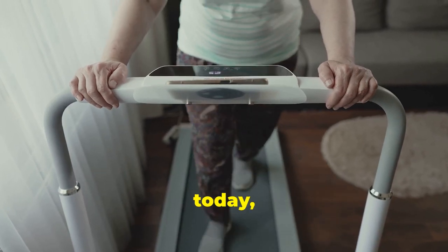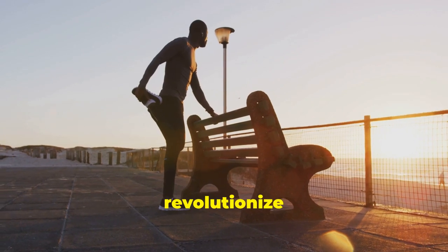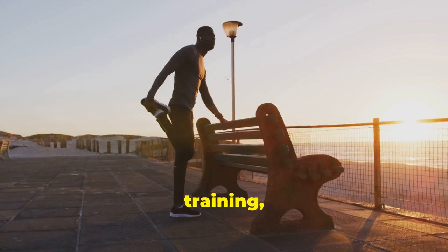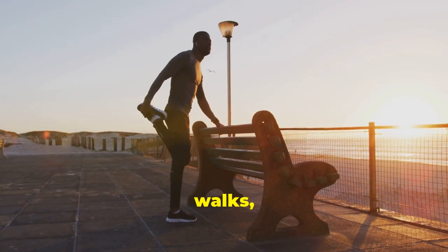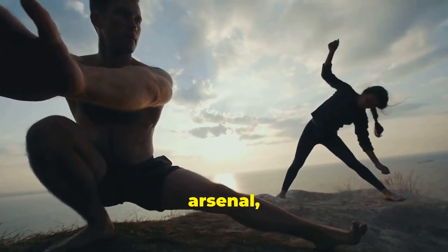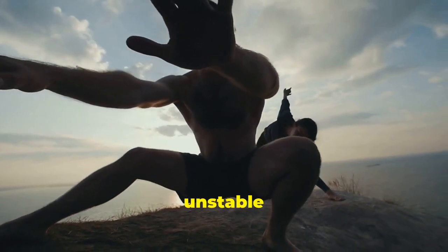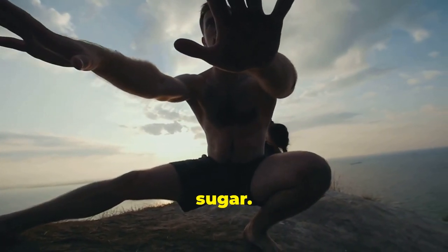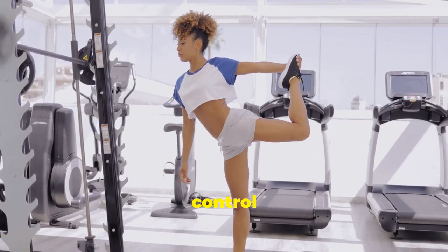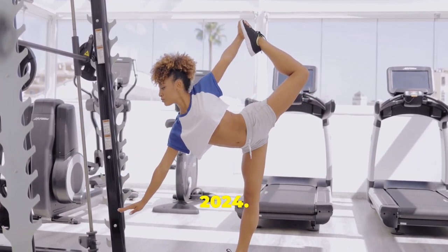We've covered a lot of ground today, but let's recap the 5 powerful exercise tactics that can revolutionize your blood sugar control. Aerobic exercise, strength training, HIIT, post-meal walks, and regular movement. Each one is a weapon in your arsenal, and together they form an unstoppable force against unstable blood sugar. By embracing these 5 exercise tactics, you can take control of your blood sugar and transform your health in 2024.